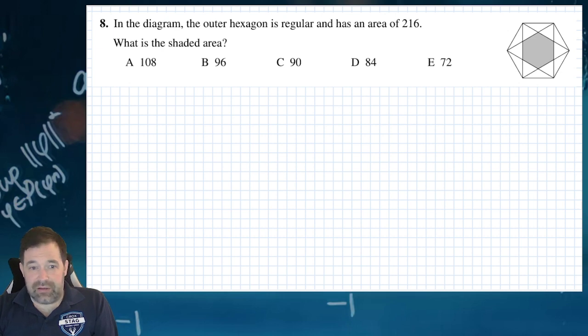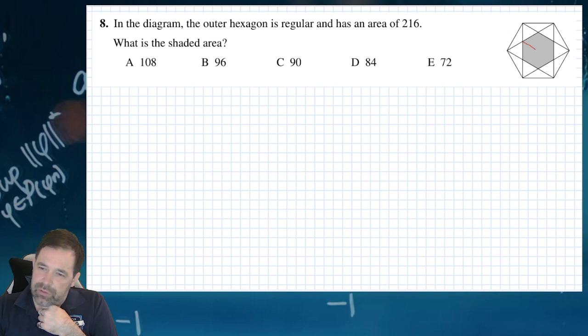In the diagram, the outer hexagon is regular, so regular just means all sides and angles are the same, and has an area of 216, what is the shaded area? The shaded area is also what looks to be a regular hexagon. I think the way this works is that a hexagon can be broken up into equilateral triangles. So I think those triangles are the same as these triangles here. So it's already going to be less than a half. If you imagine this triangle, it can be split down here, and you can twist this one around to make another equilateral triangle.